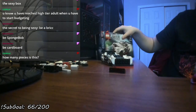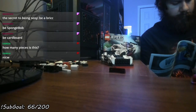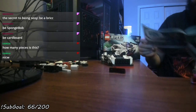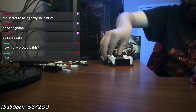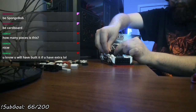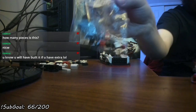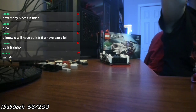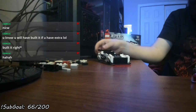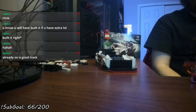How many pieces is this? 298. Says on the box. And the whole thing goes right here. Not inside the fucking cockpit. Oh, it's okay. These are my extras from bag one. Hey, I followed the directions perfectly, so I'm not missing anything. It's just a couple extra pieces just in case.